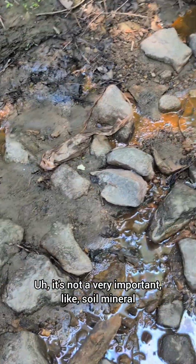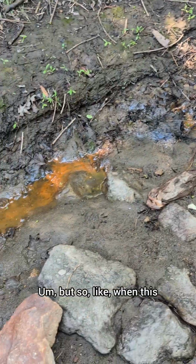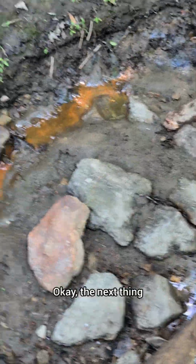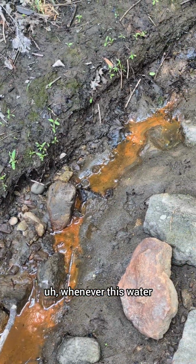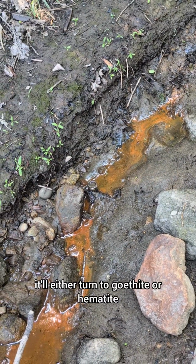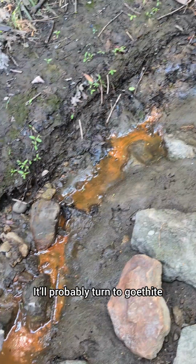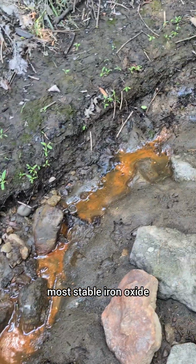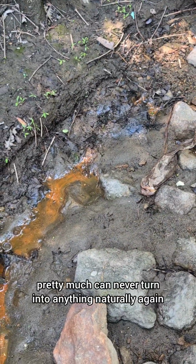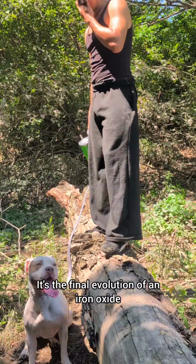It's not a very important soil mineral, but it does exist in the field a lot, so it's talked about. The next thing that'll come from this, which is interesting, is that when this water dries here, it'll either turn to goethite or hematite. It'll probably turn to goethite. Goethite is the most basic, most stable iron oxide. When it turns to goethite, it pretty much can never turn into anything naturally again. Really? It's the final stage. It's the final evolution of an iron oxide.